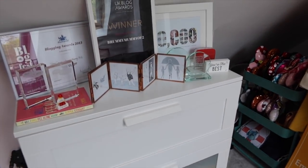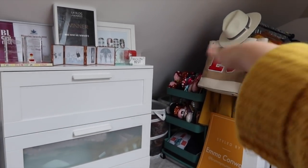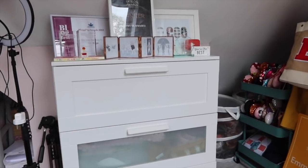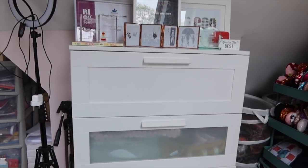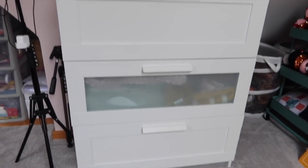So moving over, we kept these drawers, and we've actually just popped them here, which is so much easier for us to be able to get in and out of this section to get our coats. This just has sheets, it has towels, just general family storage.